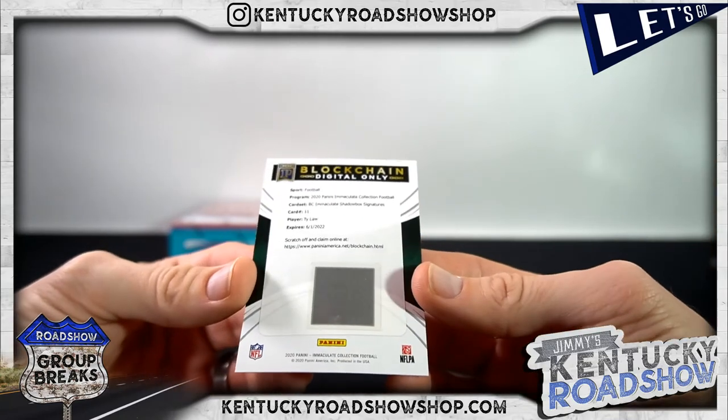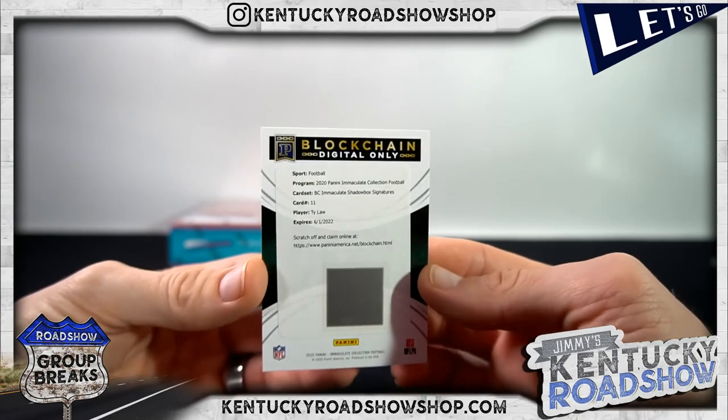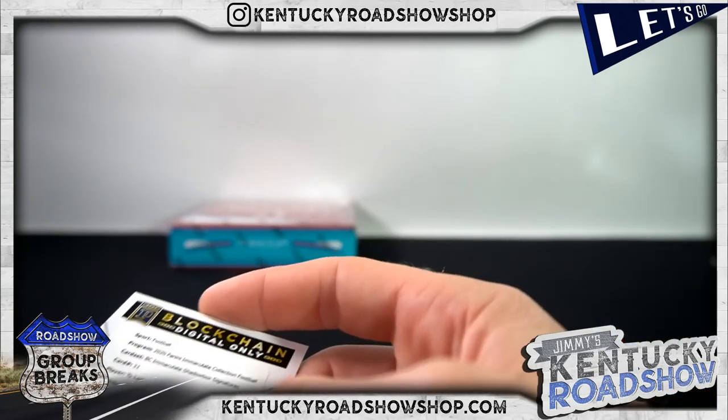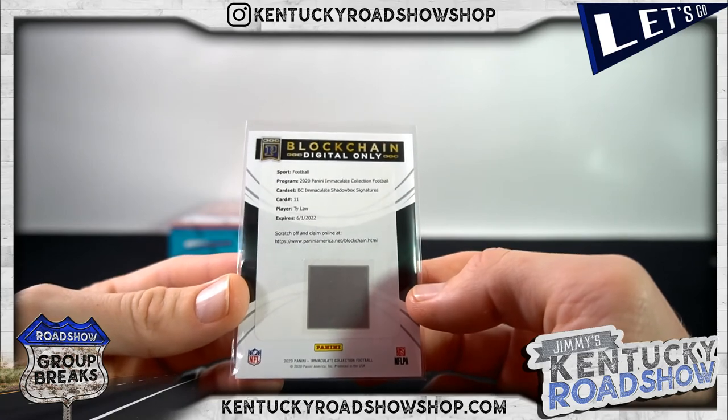Blockchain digital Ty Law. I don't know. Patriots, I'll double check. Initially, I would think that they would be Patriots. It is card number 11 on the BC Immaculate Shadowbox Signatures Checklist.